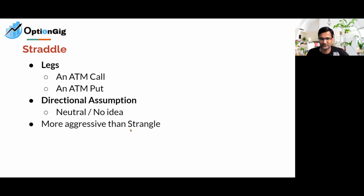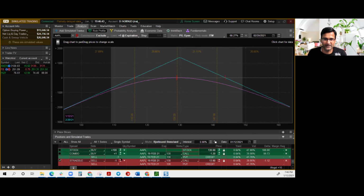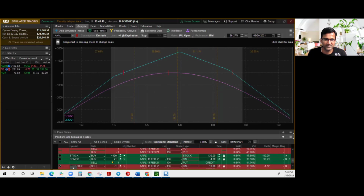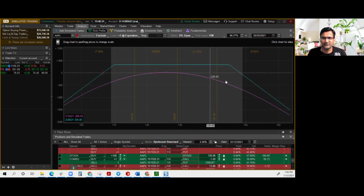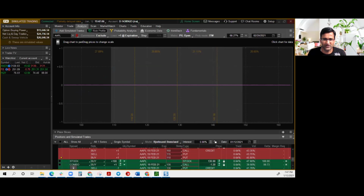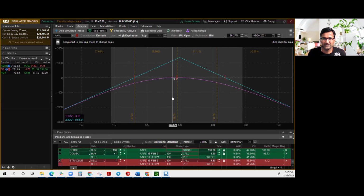This is more aggressive than strangle. See, if we looked at the previous strangle that I had created, I gave myself a lot more room for error. Stock could go down all the way to 148 before the strangle started to lose money. But if I'm more aggressive, if I don't think Apple is going to move at all, in that case, I could do a straddle. I have collected a lot more premium, but look at the amount of risk I've taken. Now my break even is only 143.88. So higher the risk, higher is the reward.